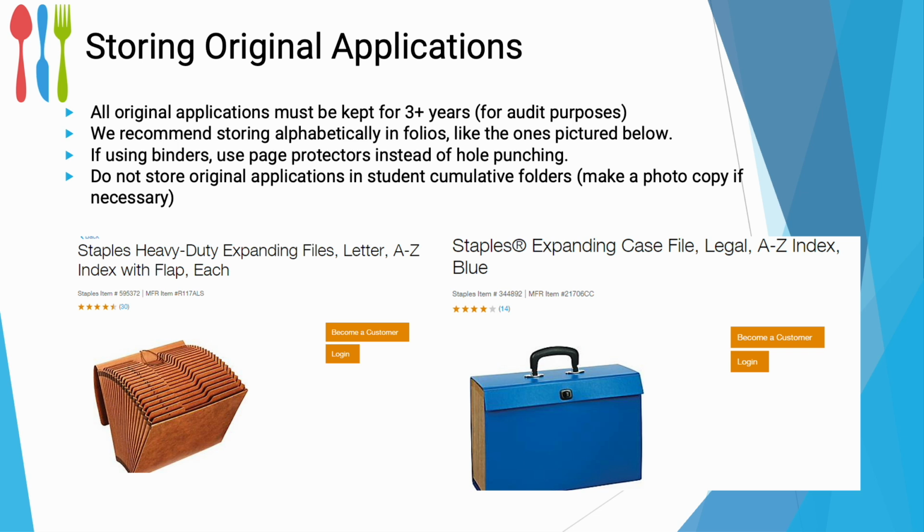There's no need to store the original applications in the students' folders. That will make it hard to pull them all together at the time of an audit. So if you do want to keep them in the student cumulative folder, you can make a copy to put there. Try and keep them all together and preferably alphabetized.